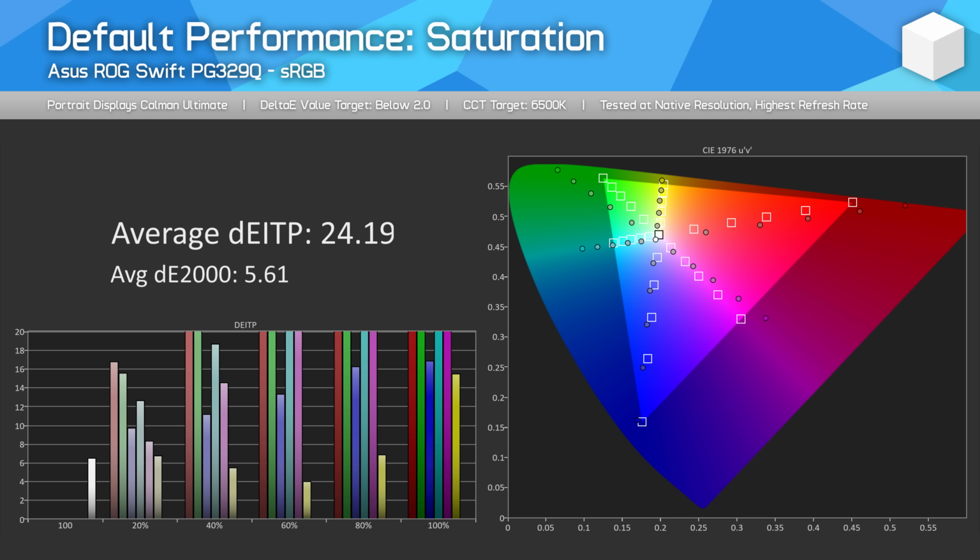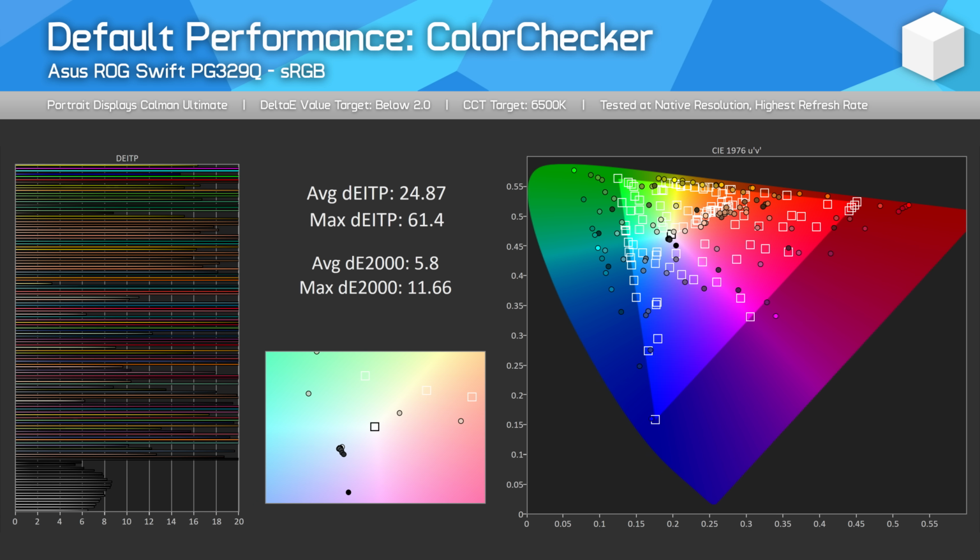sRGB and Rec 709 are the main color gamuts for most standard content, think web browsing, images, SDR video playback, or even gaming. So most of the time, without any calibration, you will see colors look much more vibrant and saturated than they should be. The biggest issue here is skin tones. Our color checker chart shows the issue.